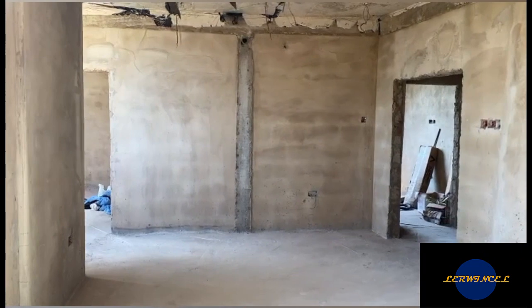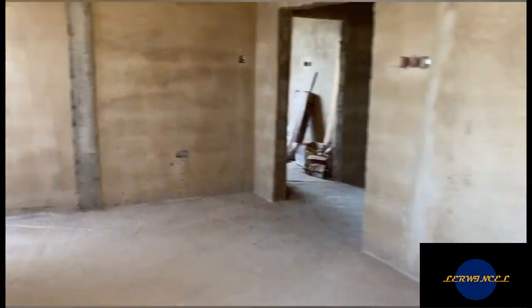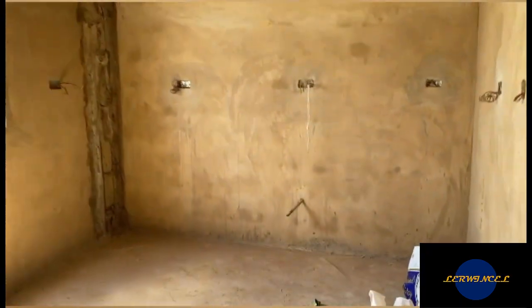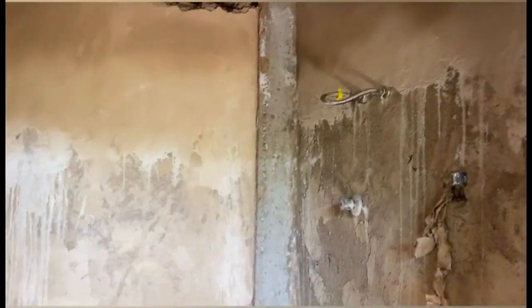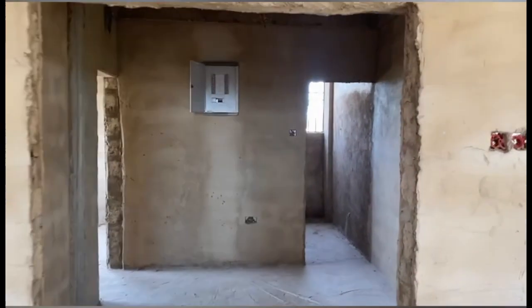And this is the 3-bedroom side. The inside is plastered. This is the only place with the inside plastered, and it has all wiring done as well. So that is the kitchen. That is the laundry. And that is the main switch.